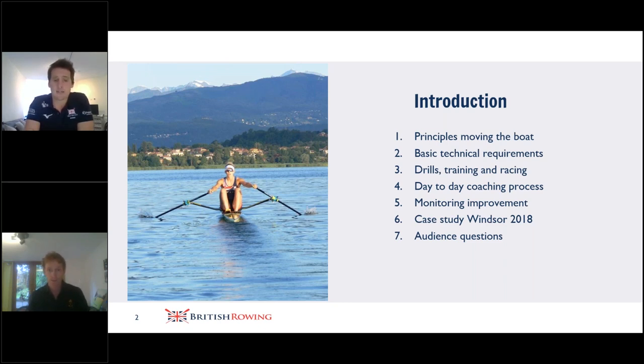The plan is to discuss some general principles, then we'll start to put the pieces of the puzzle together, and overall we hope you leave with a practical approach and understanding on how we can work on this technical point. We've broken down our thoughts into six sections. First, the main principles of what we're trying to achieve when we're moving the boat, and then some background and fundamental skills that I think coaches need to make sure they've covered with their athletes in order to prepare them for spending time working on the front end. We'll then go to Mark, who's going to discuss some specific drills and how these could be transferred into training and racing.